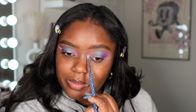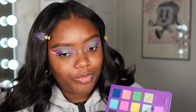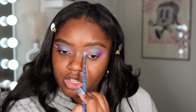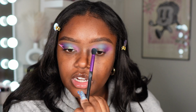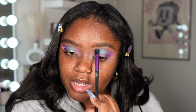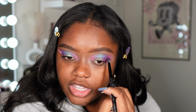colors. I went in with the first pink, and I was like, it's a little too dark. So then I was like, let me lighten it up with this peachy shade, just to get a little bit more brightness in the inner corner. I love these colors together. It looks like cotton candy. Now I'm just going back into the previous colors and blending, because I feel like once you start adding colors, you lose colors. So I'm just trying to add everything back.